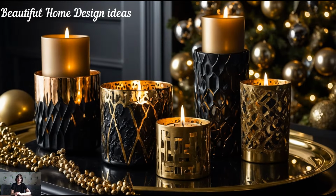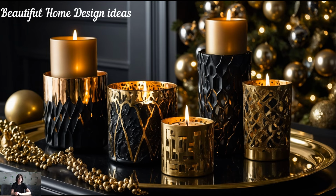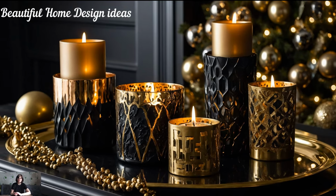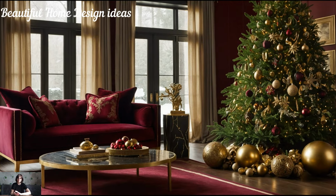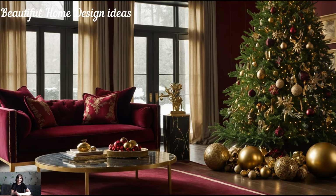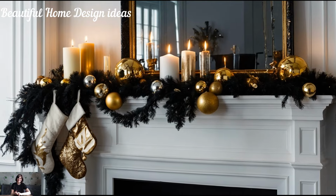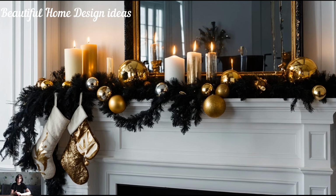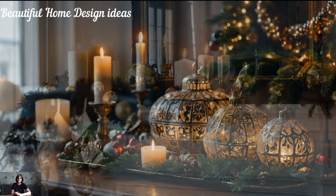Add a bit of sparkle to your holiday decor with the metallic trend that's making a big comeback this year. Rose gold, silver, and champagne hues add elegance and sophistication, while still feeling festive. Consider metallic ornaments, beaded garlands, and glittered candle holders that catch the light and make your room twinkle. Metallic decor doesn't just stop at the tree. Add a metallic table runner, reflective vases, or even some shimmering gift wrap to carry this theme throughout your space.